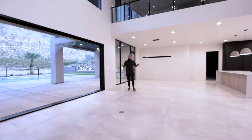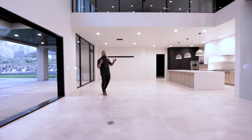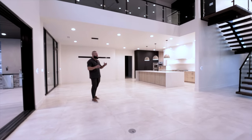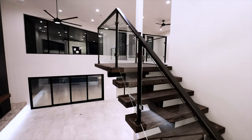This living room area is very open and you can probably hear my voice echo because the ceilings here are nearly 30 feet. And the fireplace mantel extends all the way to the very top. It is a massive light fixture, and I absolutely love this free-floating staircase because it keeps the space very airy.